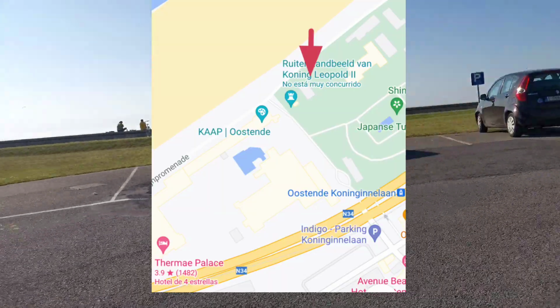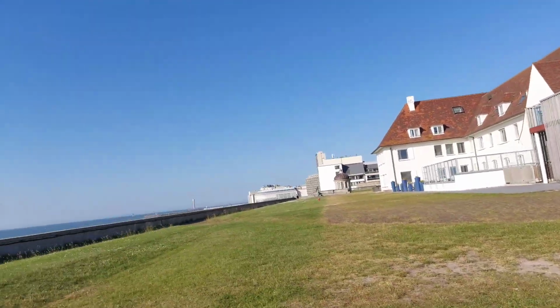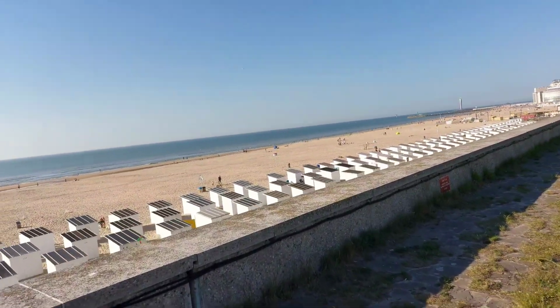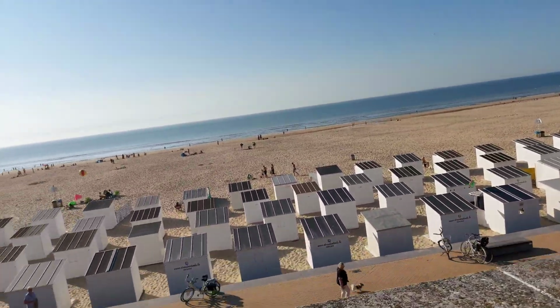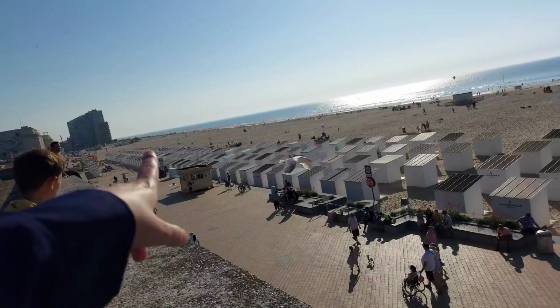We can see Google Maps to see where we are. Wow, there is a beautiful beach, a big, big beach. We can see the typical beach huts.